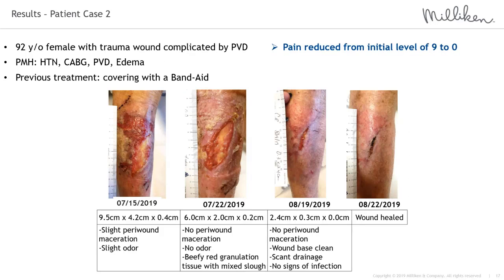So here's patient two. This is a 92-year-old female, and she had a traumatic ulcer of the lower extremity. Again, another trauma case. I believe this patient had a fall, if I remember correctly. And you can see her past medical history. She has venous disease. She had been treating this at home, and it just kept getting worse. It was very, very heavily exudated. You can see it's quite a large lesion that's covering the anterior shin area right below the knee.